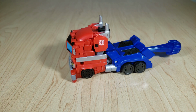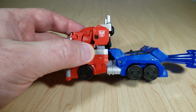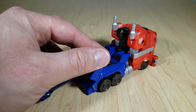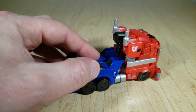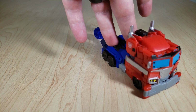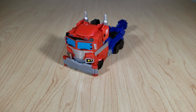Overall, the look of the truck is fairly solid, I would say, except for this part right here, where you can just kind of see his biceps. That kind of kills the illusion. Now, the cool thing about it is that he can store his ion blaster here. Just kind of tucks into the back, almost becomes part of the truck. So overall, pretty impressive, especially when you consider the other takes on the character.